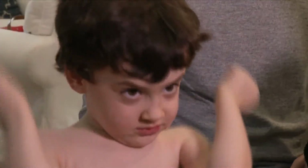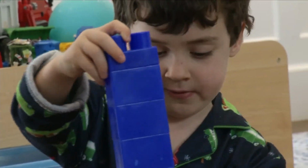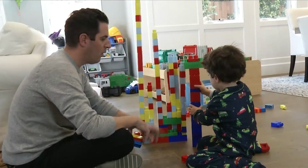Show the rest of your muscles. Oh, big boy. Left with a surgical scar that's barely visible and full use of his right arm. So there are days where I look at him and I see his tiny little remnant of a scar and I'm like, I can't believe that is not how he was born.